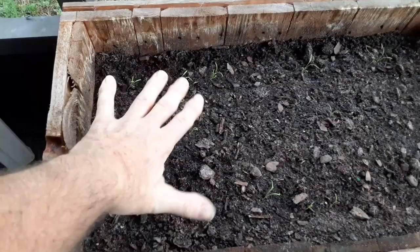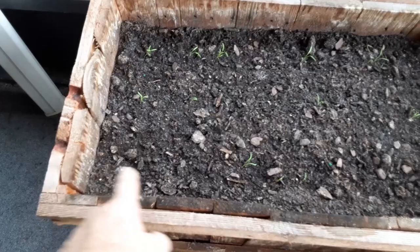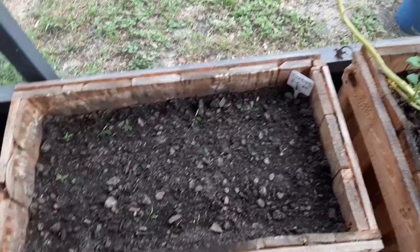And in here I planted some carrots back on the 5th, and you can see that they're just breaking ground. So they're coming up. I've got a row here, a row here, and a row here. There's nothing actually happening here. I think there's two spots there that aren't doing anything. But everything else seems like it's doing okay. They're coming up. I've never actually successfully grown carrots before, so yes.